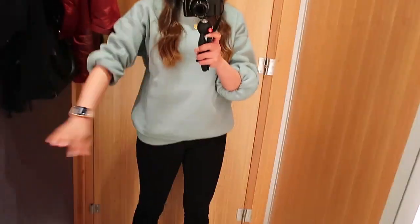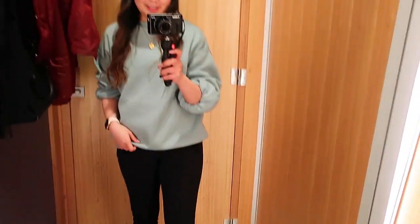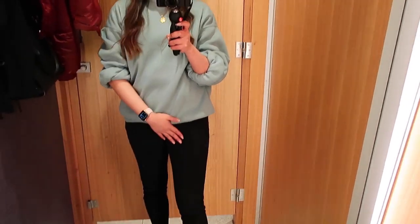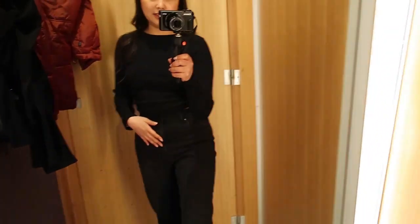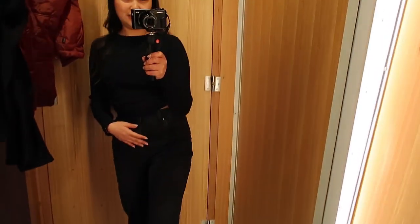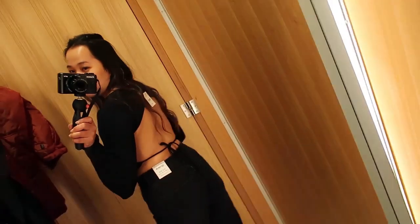So I'm at Cotton On right now. I'm just trying on some stuff, but this is what I'm wearing. Just my Converse, black pants, and the top I got from Shein. Yeah, I'm just trying on pants and one blouse. Top. And this is the pants. This, oh my god, it's ripped. But look at the back.